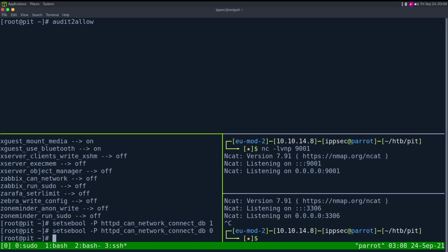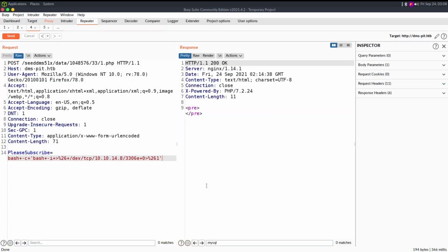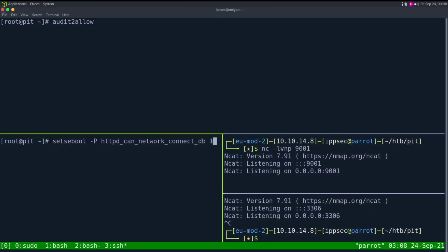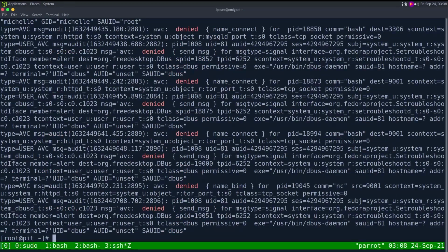So that's pretty awesome. The other thing, it will prevent binding to sockets. And it can do this mainly because of specific rules that allow HTTP to only bind to HTTP sockets. So if I do nc -lvnp 9001, we send this, and we're going to do pretty much the same thing. So where's this grep? We're going to grep denied. We're not going to look at name_connect because we don't know exactly what the error message is. It is name_bind. So if I do my same thing with audit2why, instead of name_connect, we do bind.